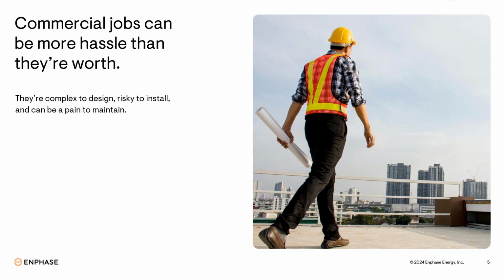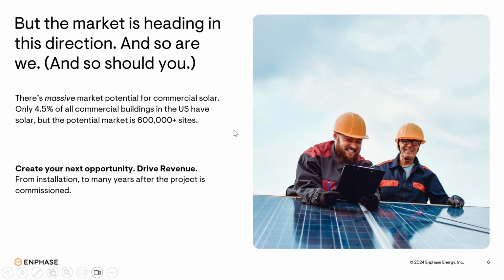Most of you, or some of you, are probably residential installers, very familiar with Enphase, I would assume. If you've been hesitant in getting into commercial work, due to the complexities of commercial work, we're there for you to make it easier. As the slide says, commercial jobs can be more of a hassle than what they're worth, but we're going to change that with this new product. And we also have plenty of services.